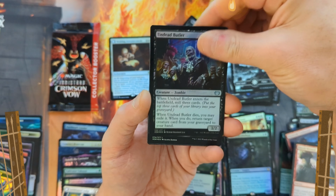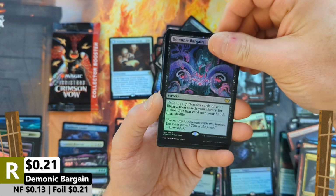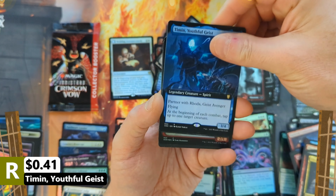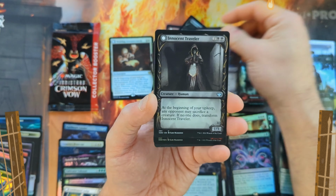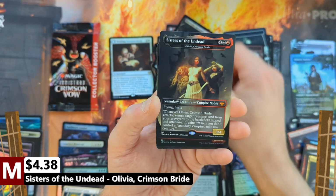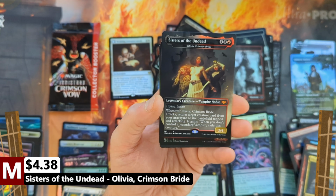Then we've got the Undead Butler with the Vile Spawn Spider and the Mountain. Then we're going to see ourselves a Demonic Bargain from the main set with a Timon Youthful Geist coming in from Commander. Then we got ourselves the Howling Moon, a little bit of value, with a Gluttonous Guest. Then we're going to see ourselves an Innocent Traveler with Sisters of the Undead, which is the Olivia the Crimson Bride coming in. This is definitely going to hold some value for us.